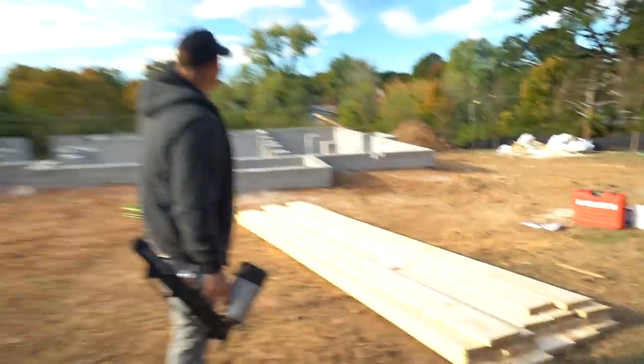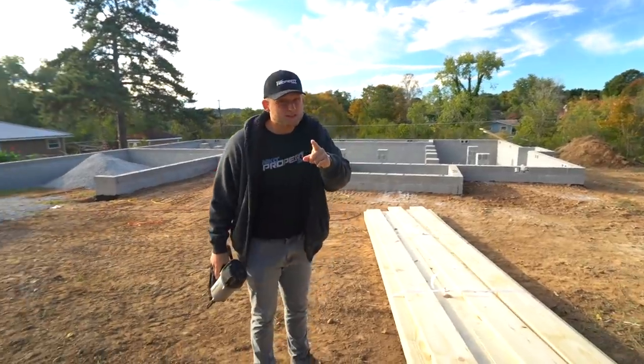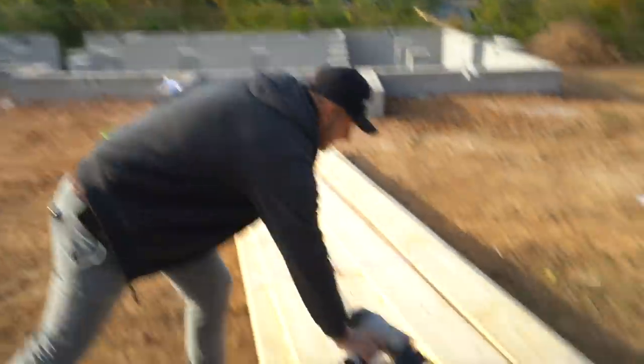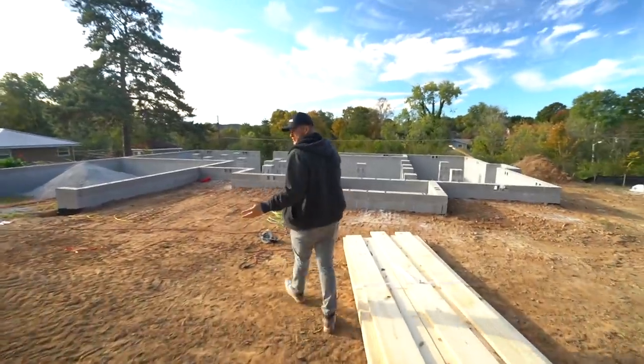We got way more wood in the back of the house, right behind the block foundation, and I am super duper excited. I'm gonna put this down so I don't hurt anybody. No, it's not even connected, I'm just kidding. I got more sense than that. But anyways, let's go this way a little bit. I want to show you what's going on here.